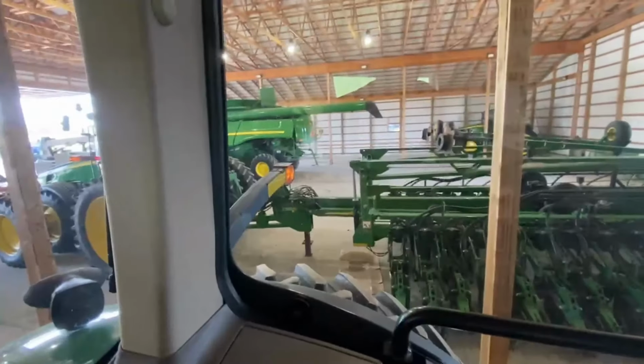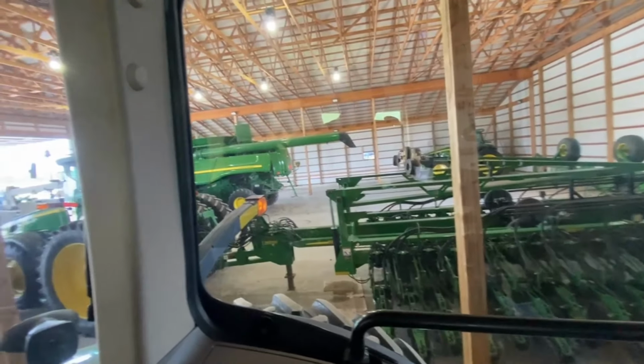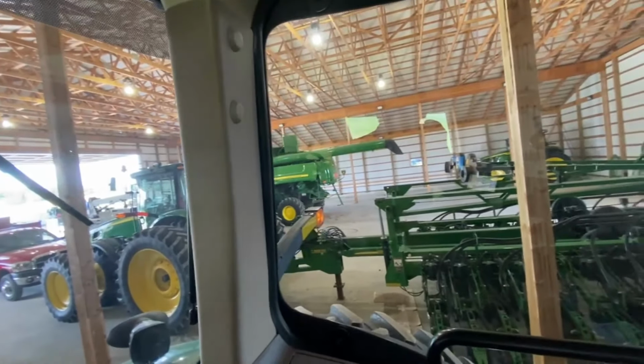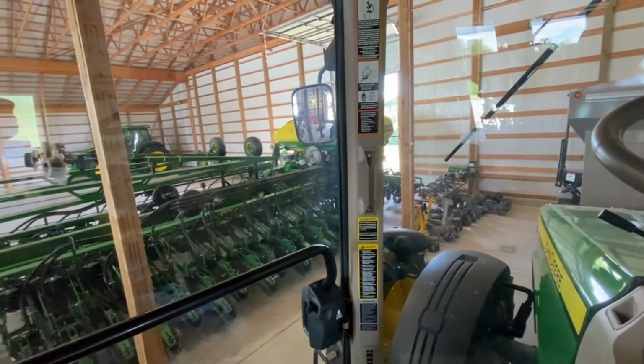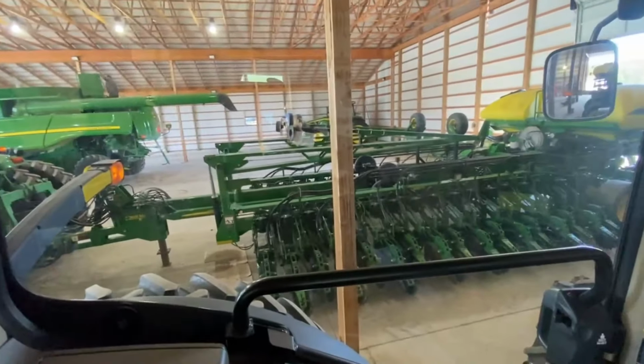Okay, well, we have made it down here to the big barn, and Ray is working on the 9870 right now. He's already finished up the 780. So, we are going to rearrange some stuff. We gotta bring some stuff back home. And we gotta bring a disc and a couple tractors and stuff. So kind of rearranging the shed here and getting everything put where it needs to be at.